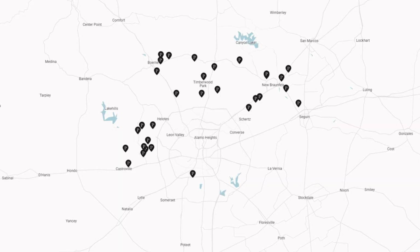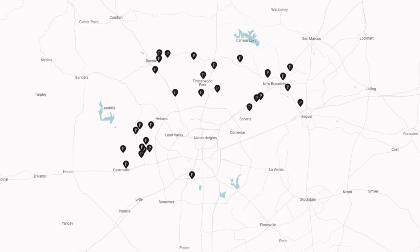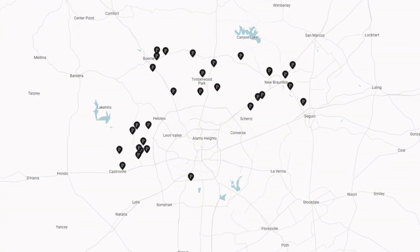They build up in Bernie, they build up in Bulverde, but they don't really have anything in that southeast corner or that Converse Cibolo area yet. They've got a couple that are in Church, but closer into New Braunfels than really in Church proper.